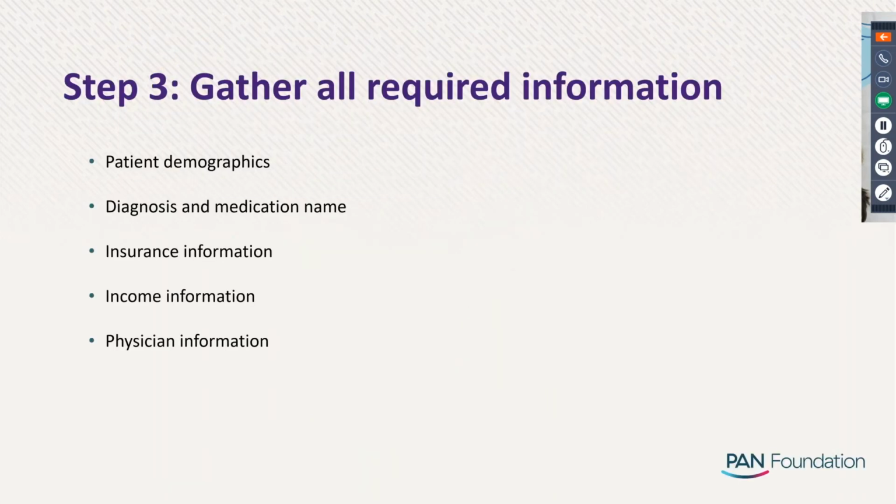So step 3 is to gather all the required information and make sure that you're ready to apply for assistance with PAN. The first information that you will need is the patient's demographics, such as the name, date of birth, etc. The second information is the diagnosis and the medication name. And we want you to have the diagnosis because we want you to be able to enroll in the correct disease fund, as we have many, and we want to make sure that you're enrolling in the correct one, especially when it comes to submitting claims, so that the claims will be approved.